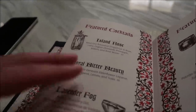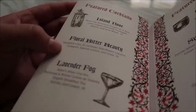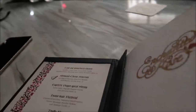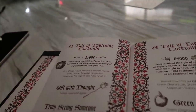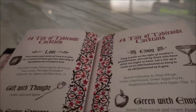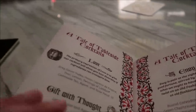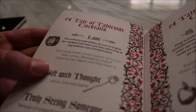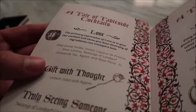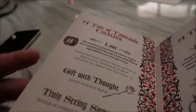Looking at most of the drinks, the Island Rose and the Floral Bitter Beauty are some of their more signature cocktails, and it even says featured cocktails. But they have some special things like tableside cocktails, and you can actually order these drinks, and it comes with kind of a little show. They bring it over to you. I'm excited to see what it is, but I picked the Love one. It's $21. Grey Goose vodka, Pavan liqueur, pear, lemon, Twinings of London. Wow, this seems like it's going to be a fancy drink. I'm excited to see what's being presented to me.